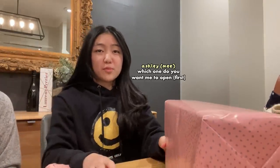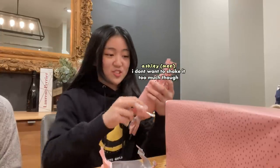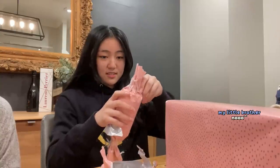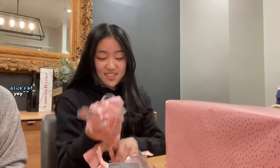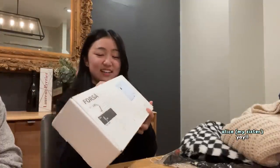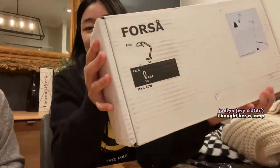Which one do you want me to open? This one, it feels like cardboard. I don't want to shake it too much though. I feel like this. Yeah. Oh, it's steak. Yay. Lamp or lamp? It's a lamp. Oh. Yeah.